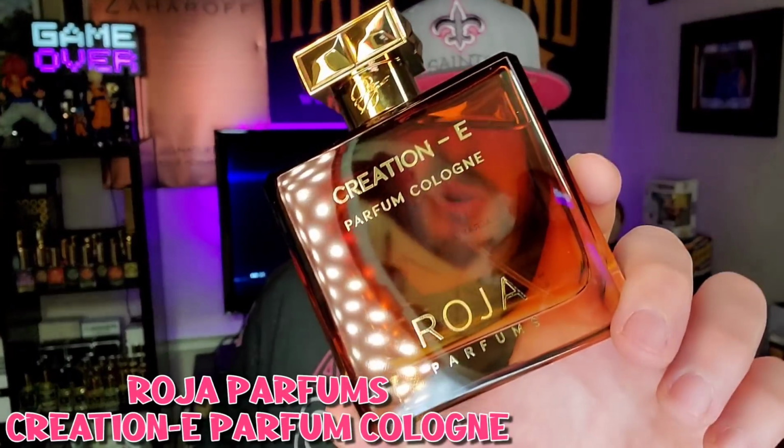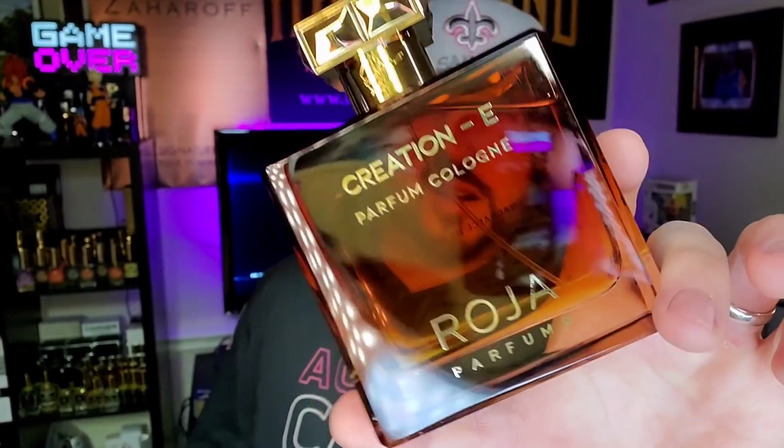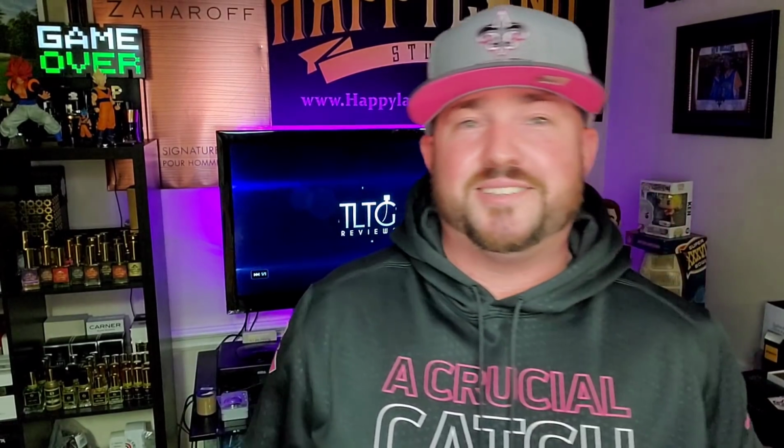Some of you may know where I'm going with this from ROJA Parfums, Creation E, Parfum Cologne, also known as Enigma, across the pond. This, man. One of the best cold weather fragrances money can buy. It's not cheap. Even at discounters, you're going to pay around $230. Oh, man. But it's so damn good.